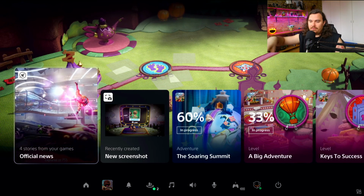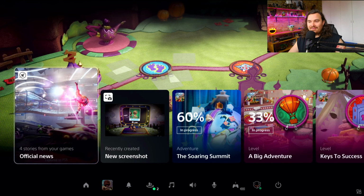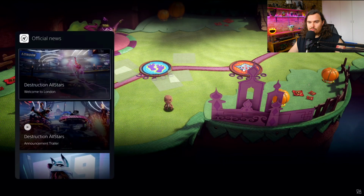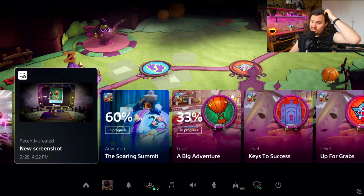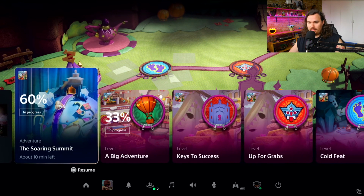These colorful characters are called cards, and they let you interact with games and the system in a variety of ways. First, as we've just resumed, the Control Center is showing a special card that allows me to get up to date on recent stories posted by publishers for games I am following. Sackboy. Another card here shows me recent media I've captured from my gameplay using the Create button on the DualSense controller. I like the Create button idea. One of the most powerful new features of the PS5 console.